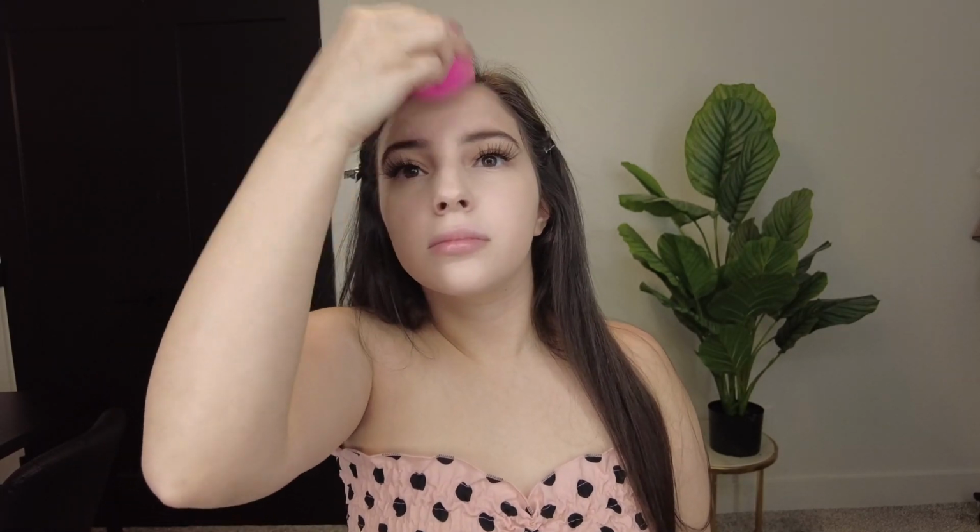So like I mentioned, it is medium coverage, and as you can tell, it didn't quite cover up the acne that I have here. I'm gonna go ahead and show you what 2 coats looks like and try to see if that covers up the blemishes better. Alright, so this is after a second coat is applied. As you can see, it did cover up them a little bit more, but this one still is being stubborn and you can kind of see it.